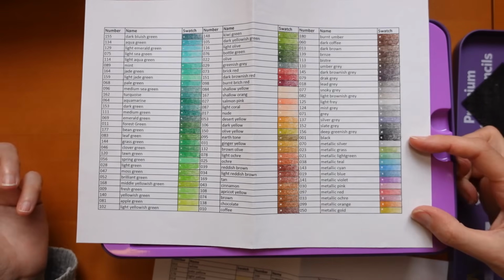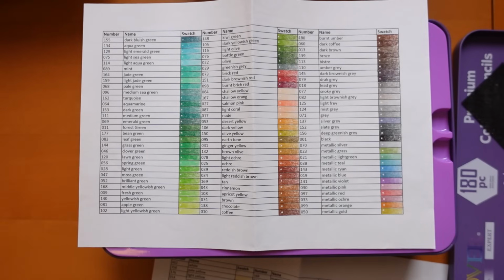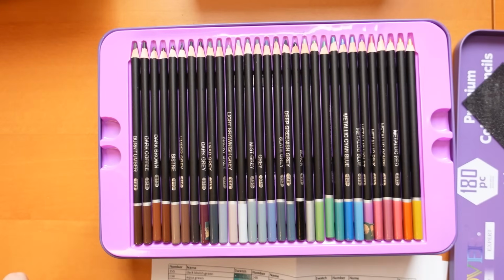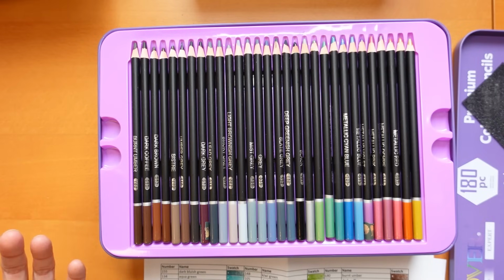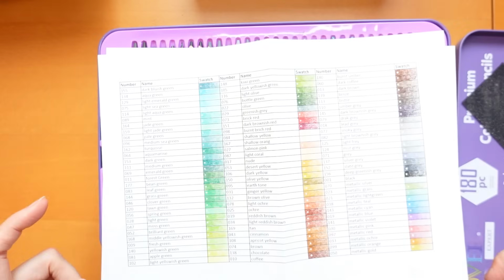They do have a set of metallics in there, which is fun, if you like metallic pencils. Now they're quite smushy. They blend a little bit. They don't break that easily. Some of the colours aren't how you would expect from the picture of the colour on the bottom. They don't always match. That's why the swatch chart is good.